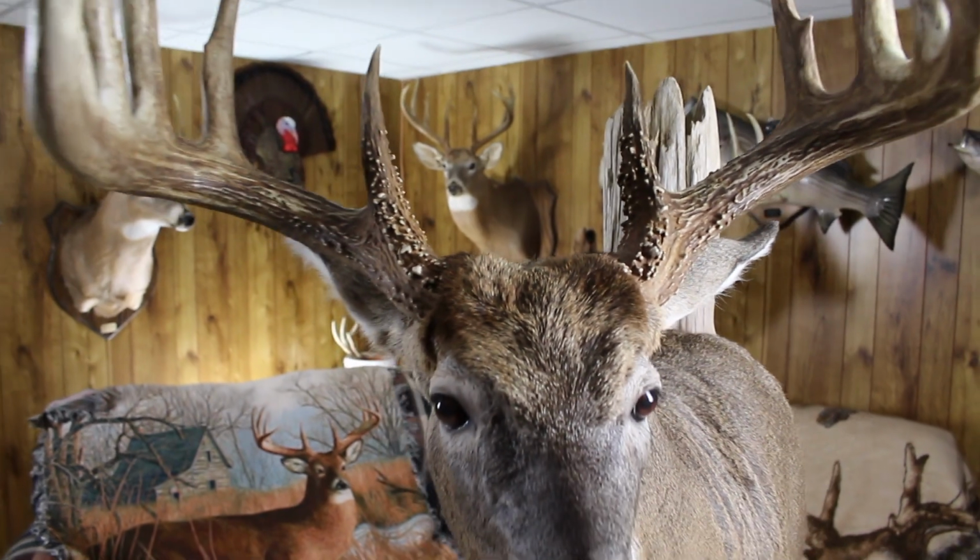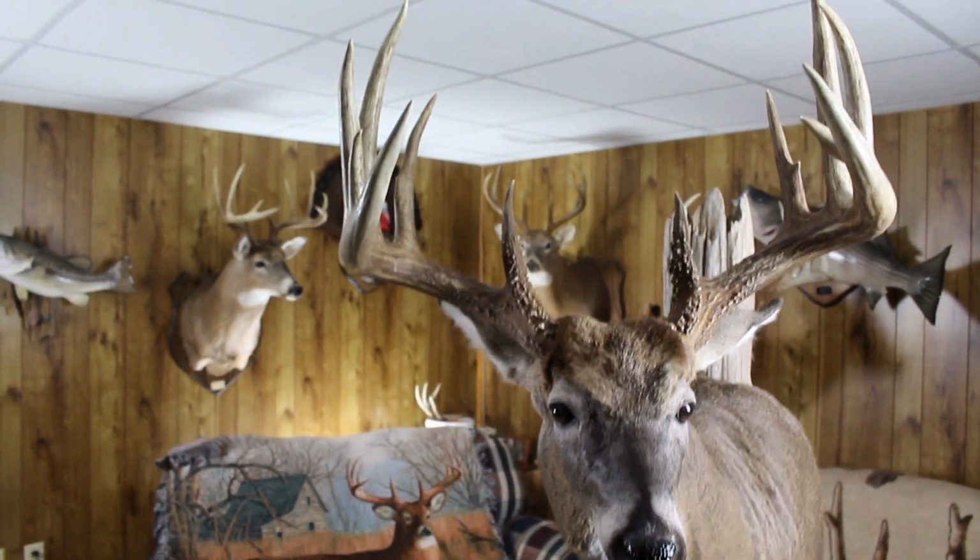So you had seen this deer the previous year and took a shot at him with the muzzleloader, and unfortunately missed. Was this early season or late in the year? It was early. So back in October of 2015, you took a shot at the deer, and you got lucky enough to see him again.